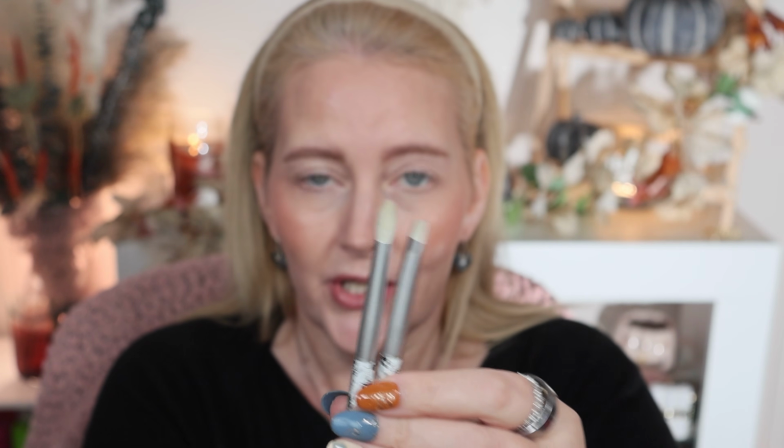So you can use it for both purposes. So it does cover all powder face products. So now we're left with two brushes, which I haven't tried yet. So these are just two eye brushes. I've never done an eye look with two eye brushes. I use about 4 or 5, but I wanted to see if I can do this.